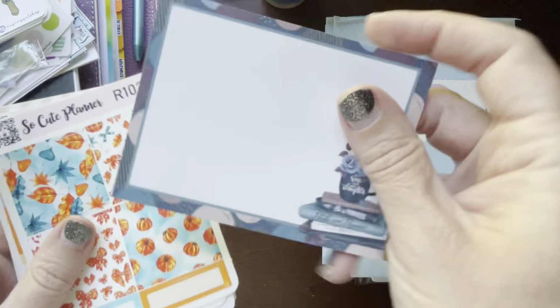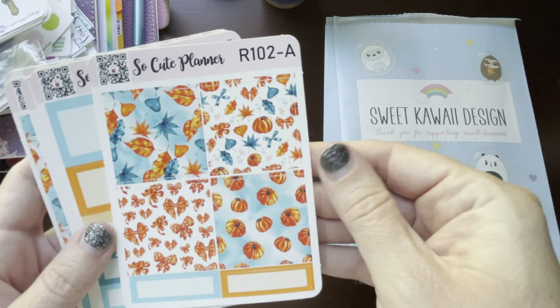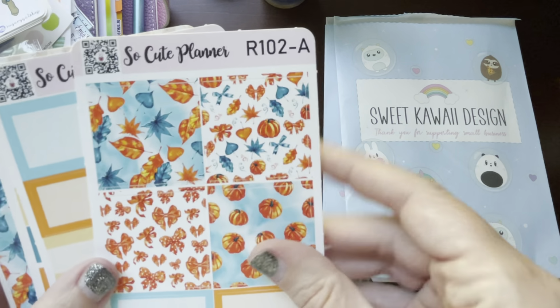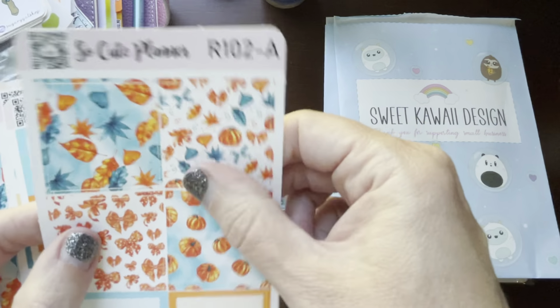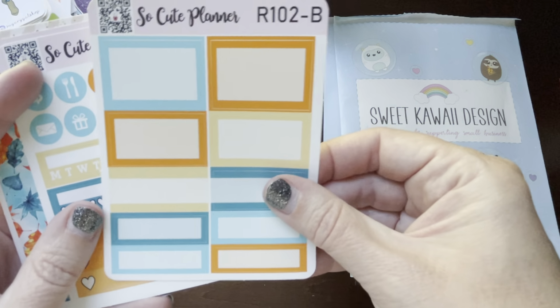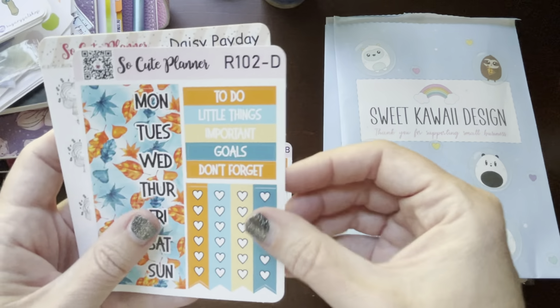And then this, she threw that in there. It's a sticky note. So nice. This is a mini kit for fall, little pumpkins, and I love the orange and blue together. I think that's really pretty. Paper is different now. Got our half boxes, quarter boxes, habit trackers, list icons, and our day covers.